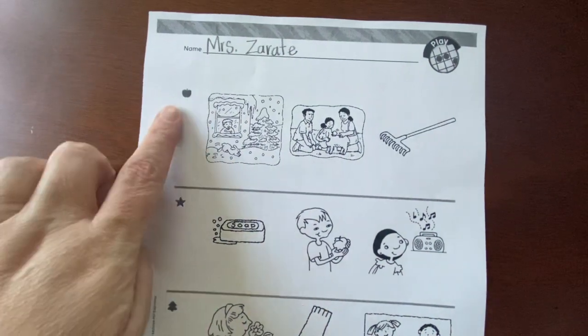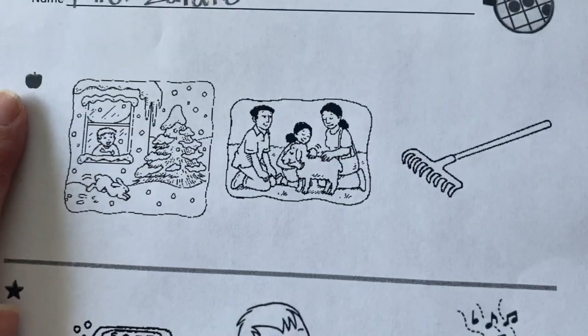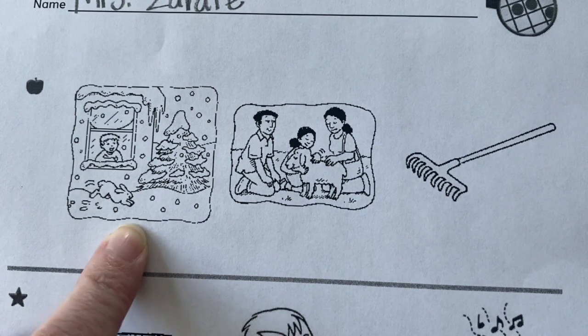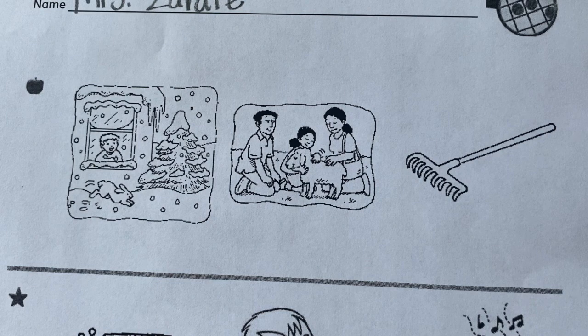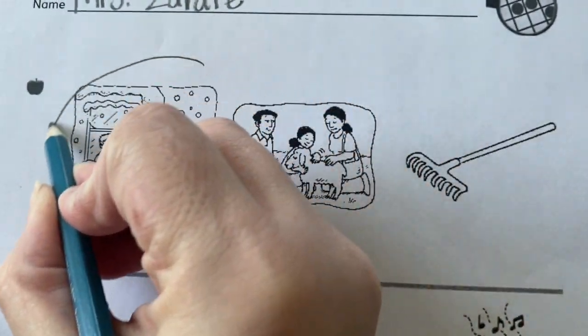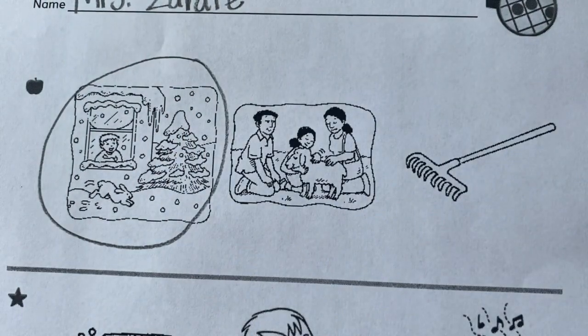And the first row we're going to do is the apple row. Let me zoom in a little bit. And we can look at the first picture on our apple row. All right, this is a little boy inside his house, and it's snowing outside. Is the little boy using any of his senses? Yes, he's looking at the snow outside. So let's go ahead and put a circle around it. Great.